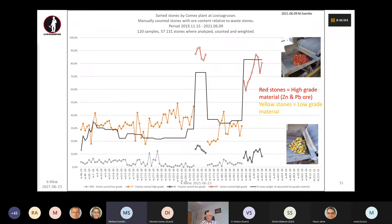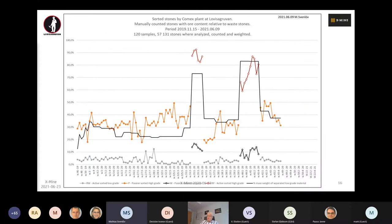More precise methods are developed to get more reliable results of how the sorter separates the high- and low-grade materials. This is done by beforehand counting and painting stones and running this same material several times with different results. Parameters are changed during these tests. Still too much high-grade material was lost in the separated low-grade, and we continue actively sorting the low-grades.